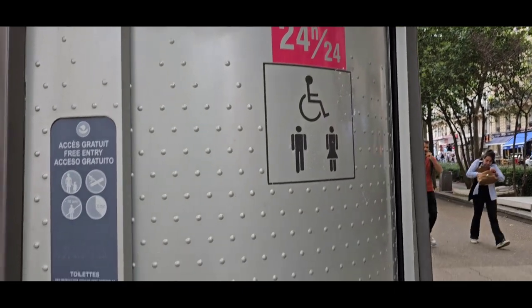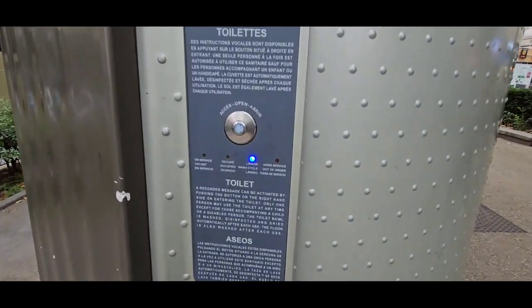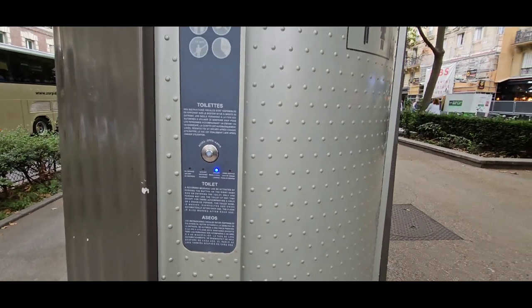One thing I like about Paris a lot is that it's easier to find toilets than most of Europe. And you have like these. These are free and they're self-cleaning toilets. I said this before also in one of last year's videos of Paris.